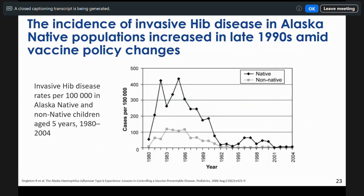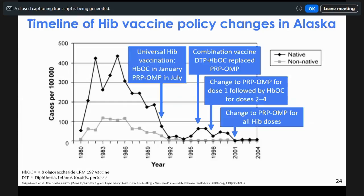Notably, the incidence of invasive Hib disease in Alaska Native populations increased in the late 1990s amid vaccine policy changes. This graph from Alaska shows the incidence of invasive Hib disease per 100,000 among Native children aged less than 5 years, shown in black, and non-Native children aged less than 5 years, shown in gray, from 1980 through 2004. Next slide.